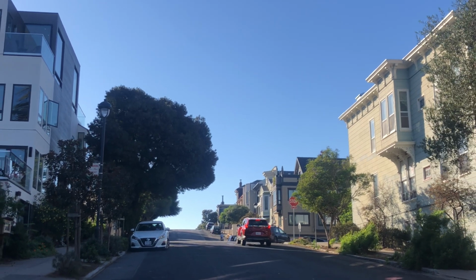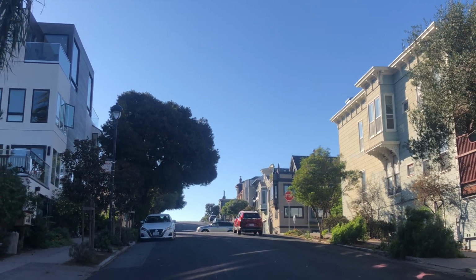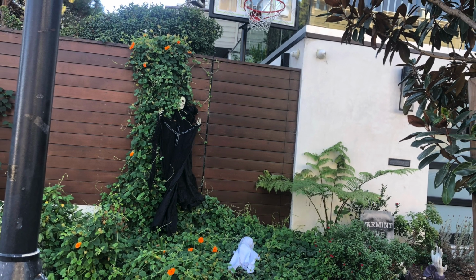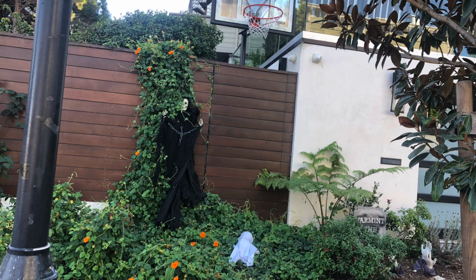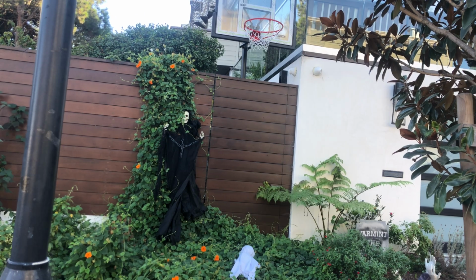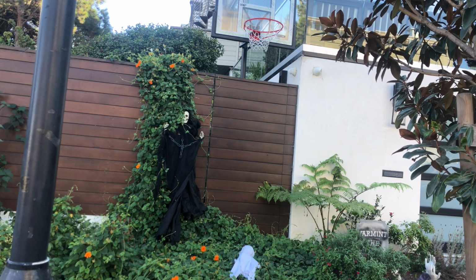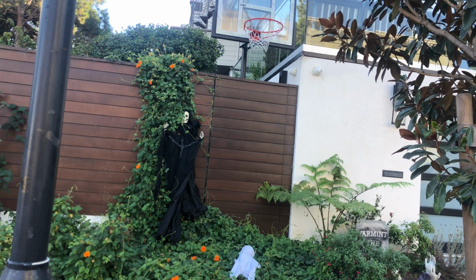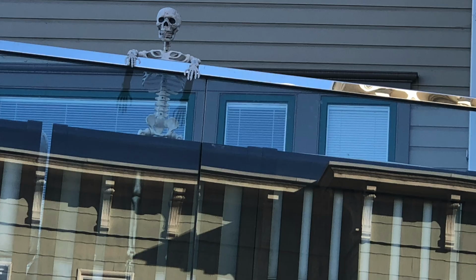So let's continue our journey going westbound on 19th Street. One of the things that is special about walking throughout the city during the Halloween season is you see all the nice Halloween decorations that a lot of locals are making. Here shows the skeleton dressed up in conjunction to their basketball court. I think they got one more on the other side. Let's take a look.